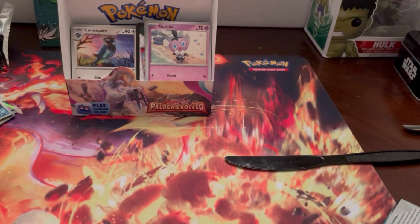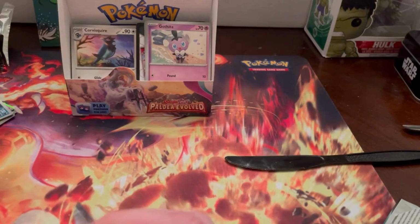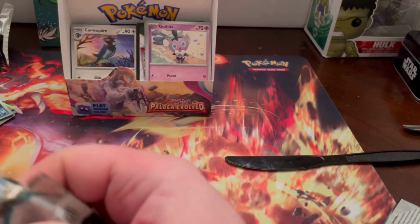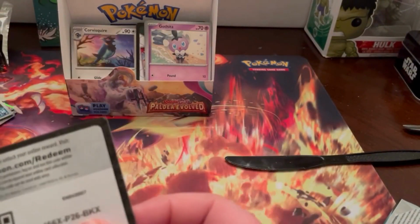I wonder if my Dedenne is alt art just because he's like different shiny. See? No, he's one of the, I forget the word for it. It's like alt art, but it's not alt art. Well, still, the point is that he's more shiny than Lycanroc. Yeah, there's a few guys like that.